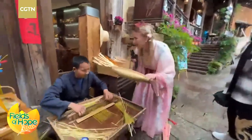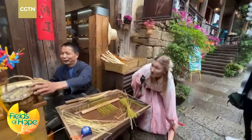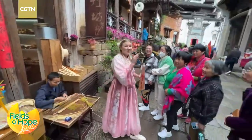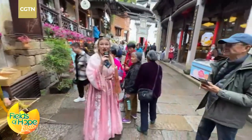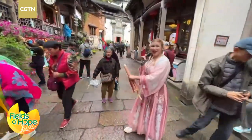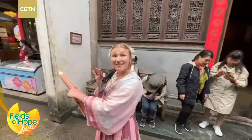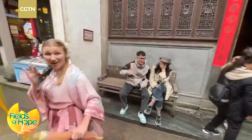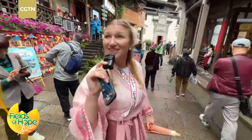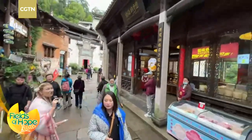Wow! We have more to see here, you guys. Let's continue on our way. We're going to be going back this way to see more about the craftsmen and the local life here. We have so many people gathered around us now, and we're going to head back this way to go to the next craftsman. So let's go and see what else we can find here. Wow. I'm so amazed by everything around us. So many beautiful places.